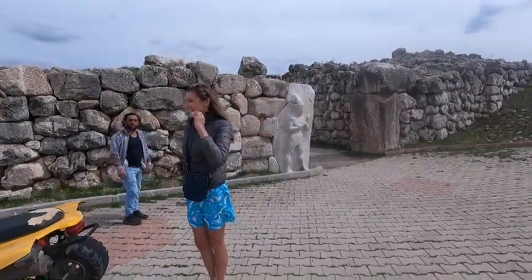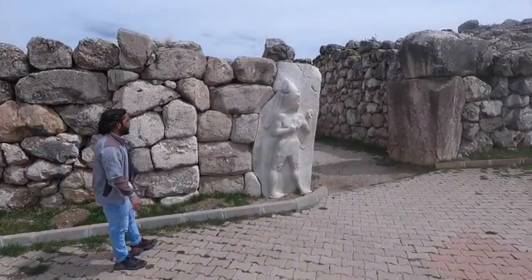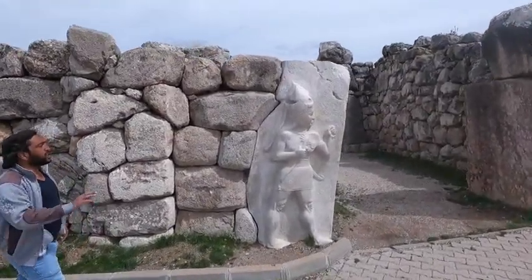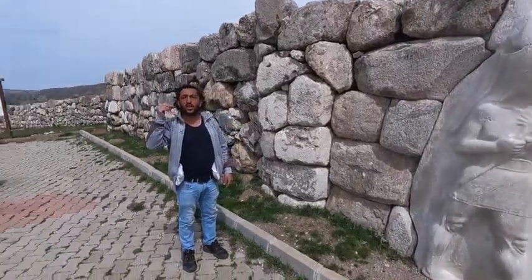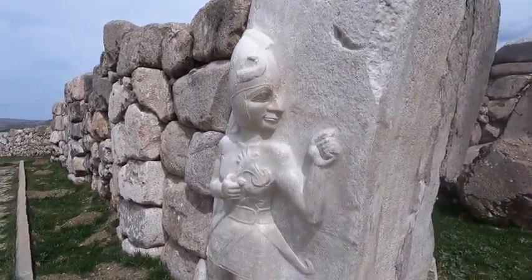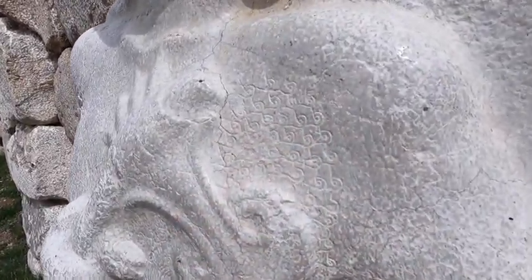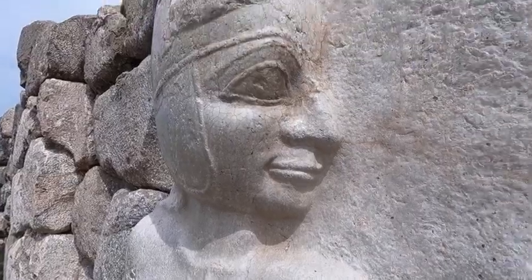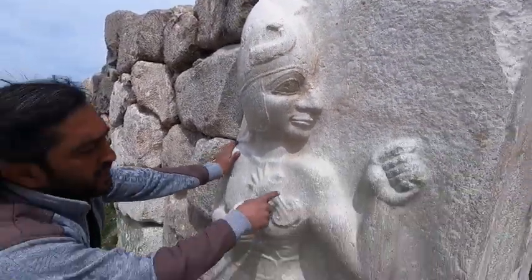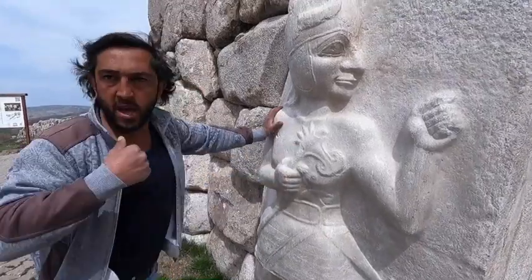Gate. Yeah. All right, I'm gonna go read this. Is this original? This is not original. This is originally Ankara Museum. Ankara Museum. Yeah. Wow, I'll have to go see that then. This is no name. This is a figure. This is a man.